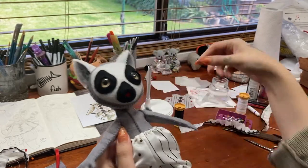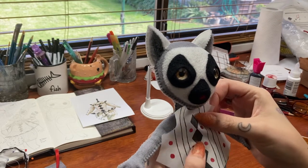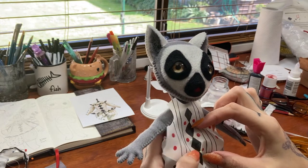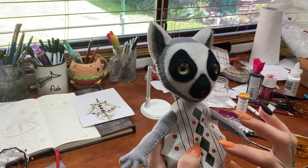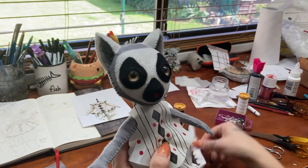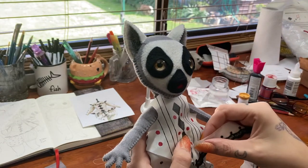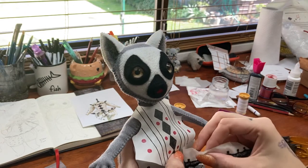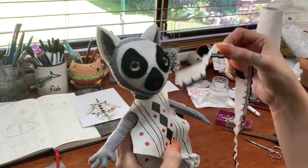His shirt though, I realised I made it come down a bit too far, because his pants are all the way out there. I wanted it to kind of come here. So I don't know what I'm going to do there. I don't really want to redo it. This that I did yesterday, I'm just going to put on the edge there. I'm not going to paint it. I'm just going to sew that on to save myself a little bit of trouble.